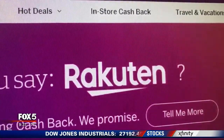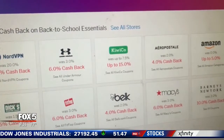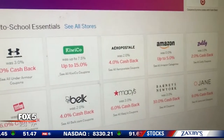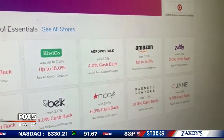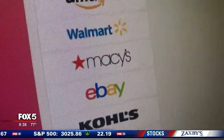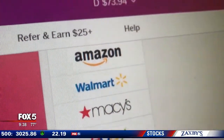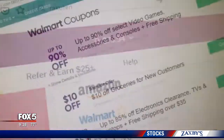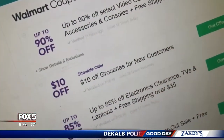Let's say you see something you want on another retailer site. Well, before you buy it, pop over to Rakuten. There's an app, there's a website, sign up. And then you can see the deals they're offering, additional deals. And then you get money back on your purchases. You can see I've gotten almost $74. Look at that up there in the corner for shopping through this site on things I was getting ready to get anyway.